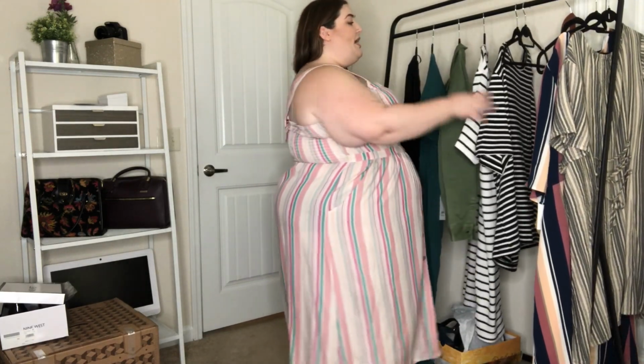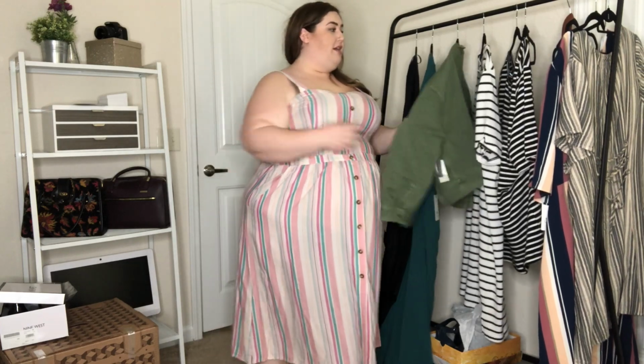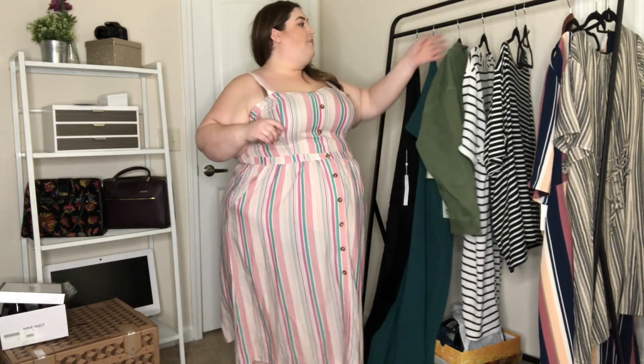Sending back the purse, it's a nice purse, just not something I need. Thinking about this Caslon top, the fit is just so nice. It's just that I don't wear a bunch of black and white striped shirts. That said, I do kind of want an olive with black and white thing, so maybe I keep that one and keep looking for an olive piece.